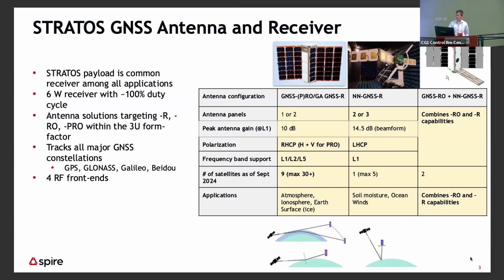Finally, the third type of configuration is what we just introduced into orbit. These are the first satellites that combine both RO and R on the same platform, making for a more efficient producer of these measurements. And I'll provide more detail in the upcoming slides.